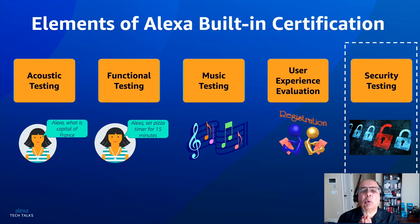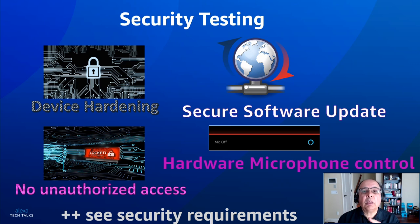Security testing is a mandatory requirement for all commercially distributed systems to implement and ensure that they have reasonable security measures to prevent unauthorized access to the Alexa Voice Service, which includes secure software updates, making sure you're using cryptographic chip signing on the updates. You're also using industry standard device hardening methods, so they're using chipsets that rely on hardware-based security capabilities. You're also making sure that the software you downloaded from Amazon, some of the SDKs and some of the applications you're using from Amazon, are secure and protected from unauthorized access.